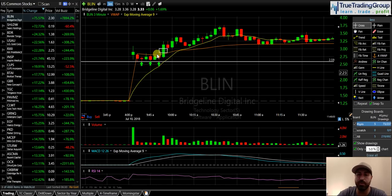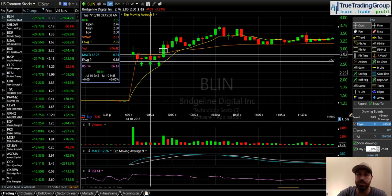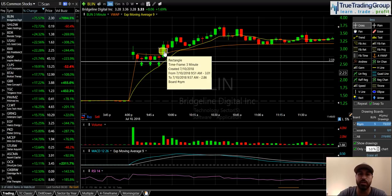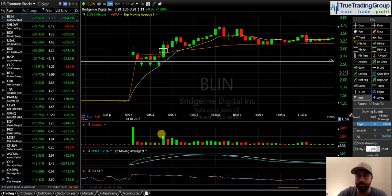Okay, very low risk. The VWAP at the time was around 282, so slightly below VWAP is going to be my stop loss. I got long right there at 289 on the high volume break through VWAP. Picture perfect setup, and then we pushed right away, guys.